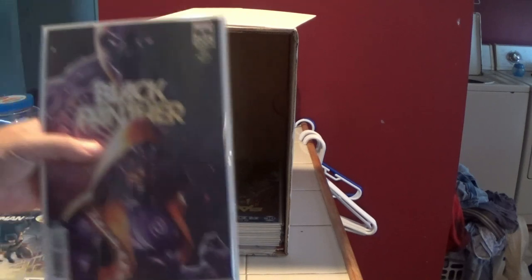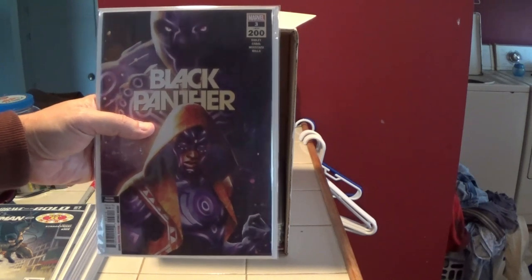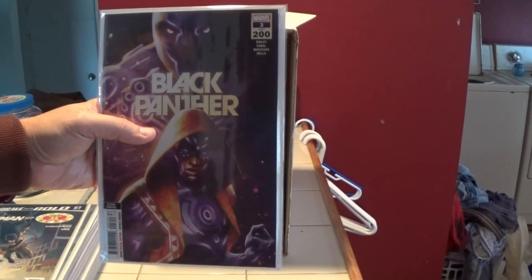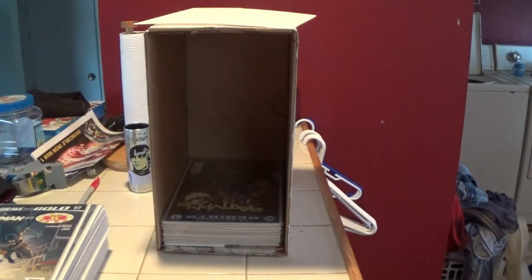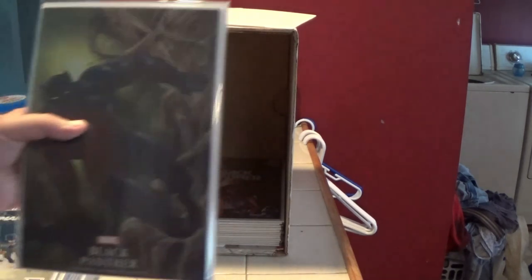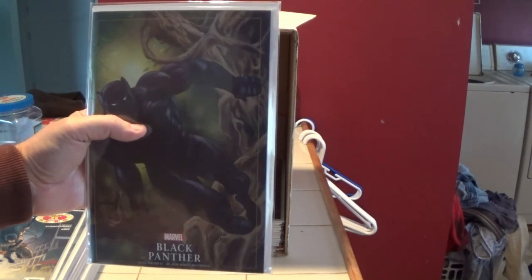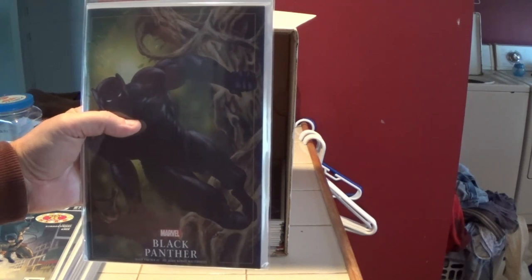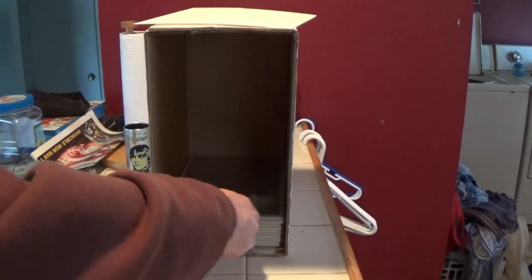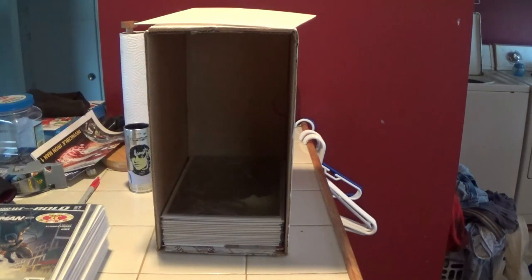Here is Black Panther number 3, second print. First cover appearance of Tozin. Here is Black Panther number 3, the Joe Jusko variant. I actually have 2 of these. Kind of a cool book. Here's the second one of those. It's upside down.